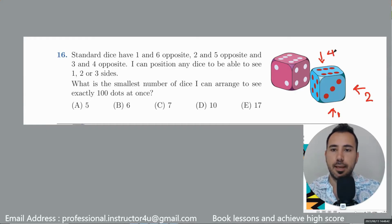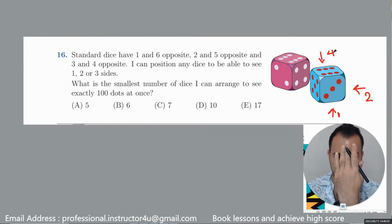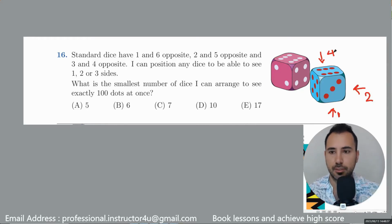And 3 and 4. If you see 3 here, 4 is going to be there. Okay. And I can position any dice to be able to see 1, 2, or 3 sides. If you just go from this one side of the dice, you see 1. If you slightly turn it, 2. And if you just go down a little, you see 3 sides. What is the smallest number of dice I can arrange to see exactly 100?